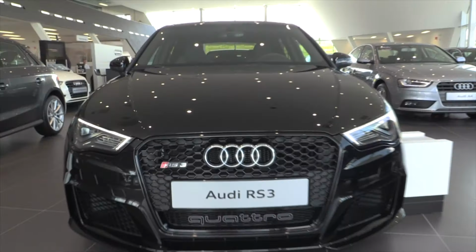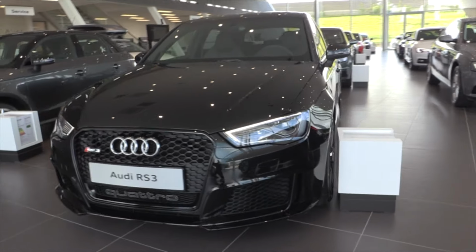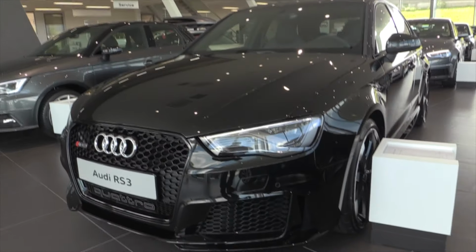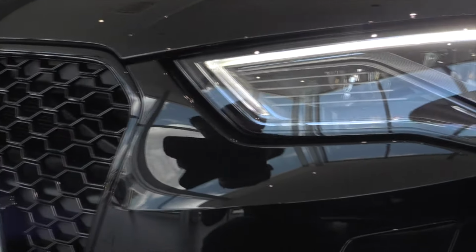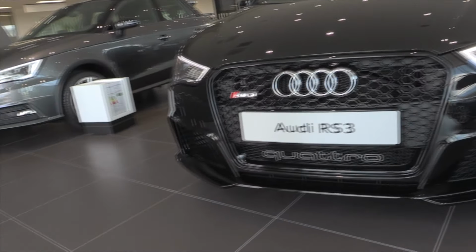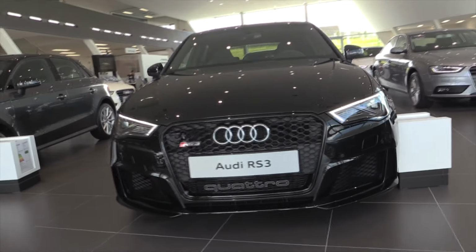Finished in full black. Black grille, black bumpers. I also filmed it with chrome parts, matte chrome finished on the side of the grille, and this part is also matte silver, but this looks nicer I think. Full LED headlights with daytime running lights. Headlight washers, parking sensors, RS3 grille specific to the RS3, different to the S-Line package. Quattro badge in the front.